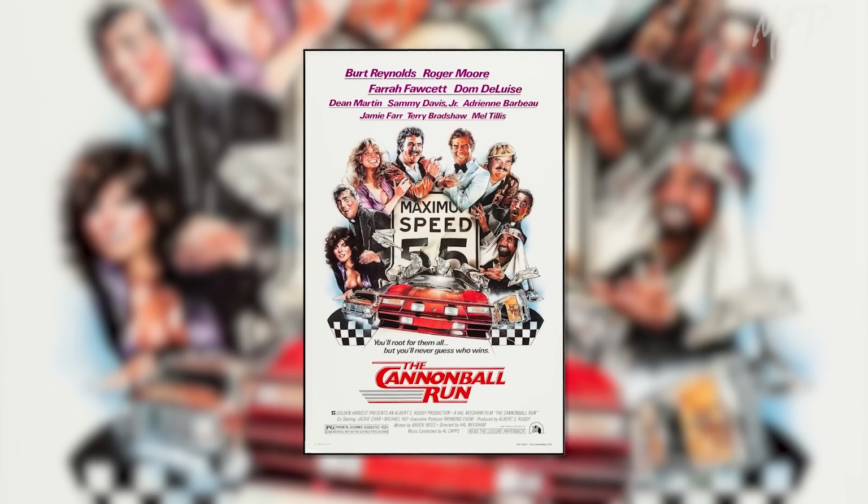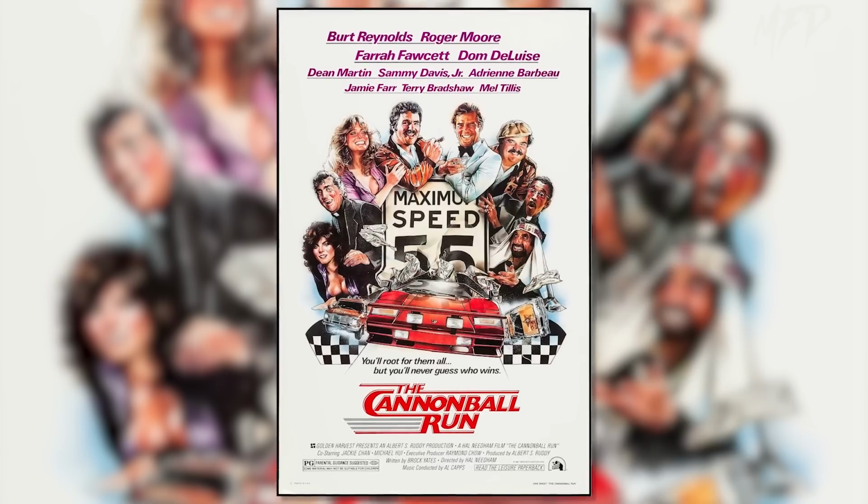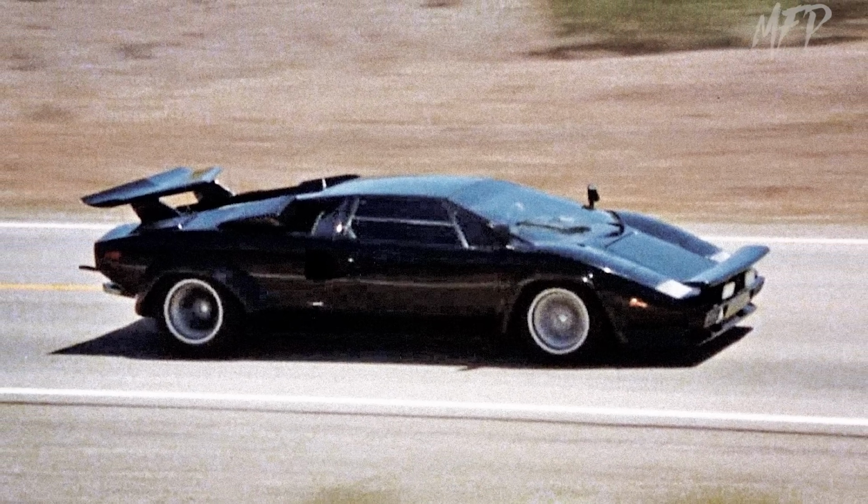Perhaps the most replayed scene of any intro to a car chase movie, the opening to 1981's star-studded The Cannonball Run helped usher in the new decade with a car that had not yet been fully known in the West, but would become one of the biggest poster models of the decade.